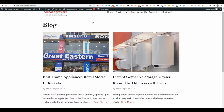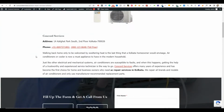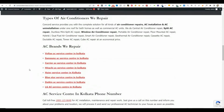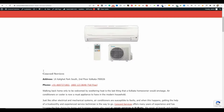Besides that, I also planned the architecture of this website, because Google loves site architecture that is well planned and well internally linked together. As you can see, this is the pillar page of a site architecture, and all these pages are internally linked together. It gives Google a strong relevancy signal, and that also helps to boost the ranking for the targeted keyword.